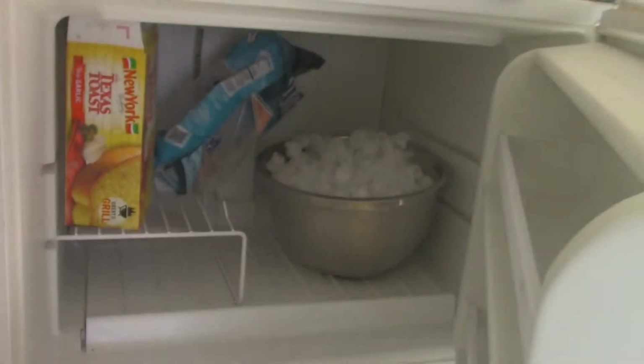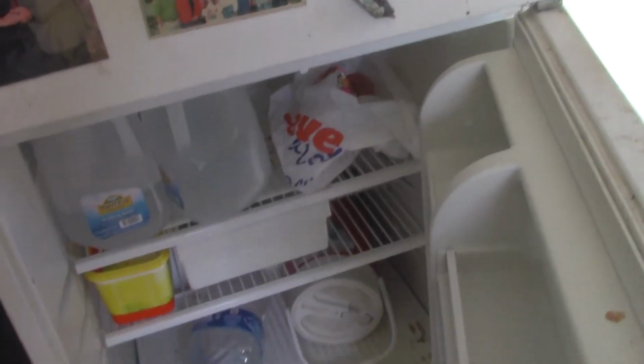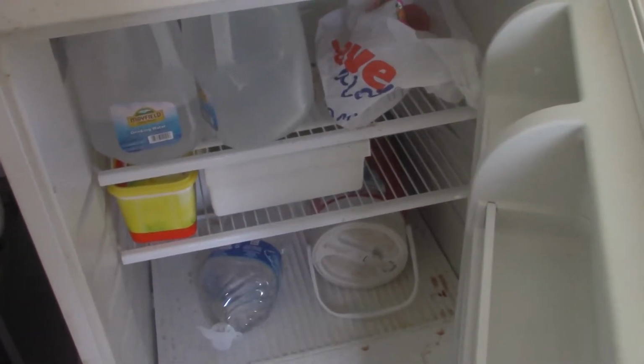But I really like this refrigerator. I mean, it's lasted me so long. Here's the freezer compartment. And also the main refrigerator compartment.